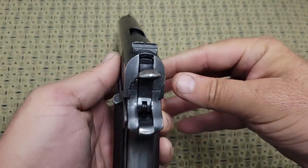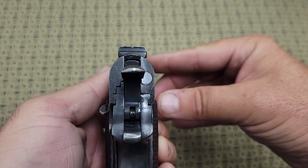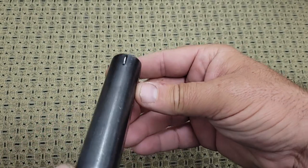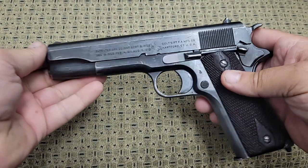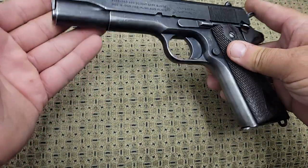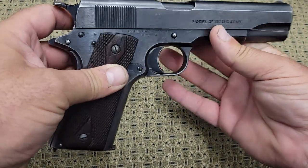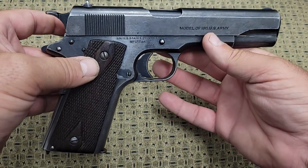Now, look at the sights on this thing. They are horrible. I mean, they're almost non-existent. They're very small. They're very hard to pick up on it. See if I can get you a shot of the front one. But this gun's in remarkable condition, in my opinion, for its age. This thing's over 110 years old, and it will still function just like it would when it was brand new.